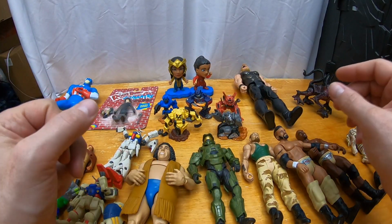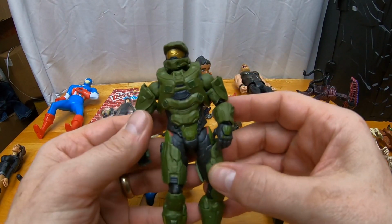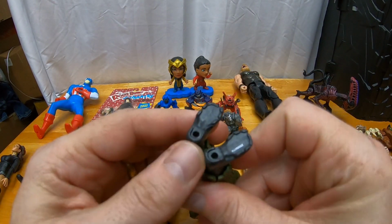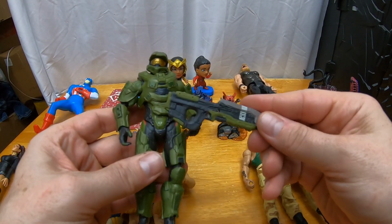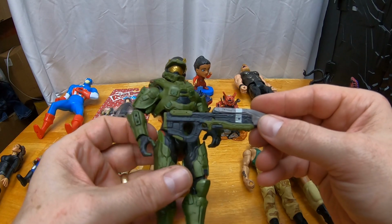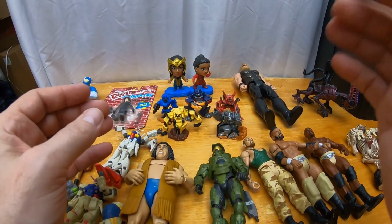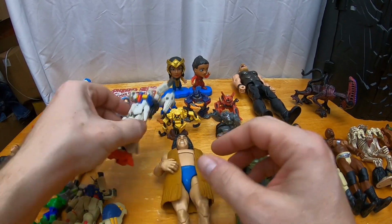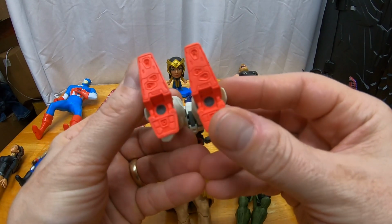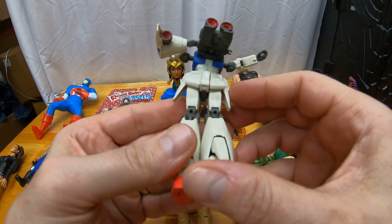sell them back. Here's a Halo figure, pretty nice. Halo figures can do pretty well. This one's a 2016, and I think this is the blaster that goes with it. I think this is his gun. So that could be a good one. Sometimes the Halo figures can sell for 20-25 bucks. Then we had some interesting little Gundam style figures over here. I got to figure out what they are, from the early 2000s.